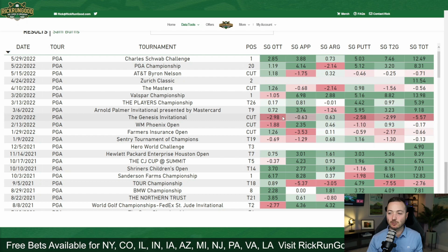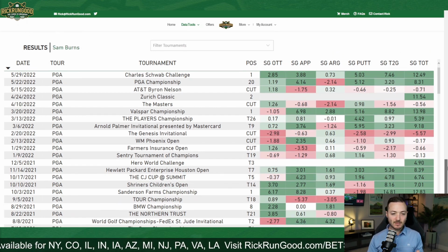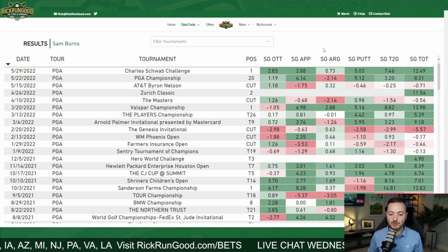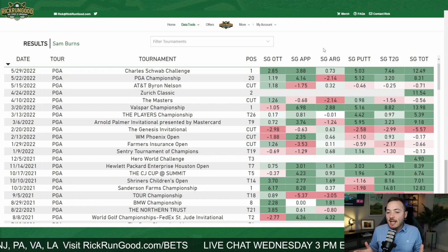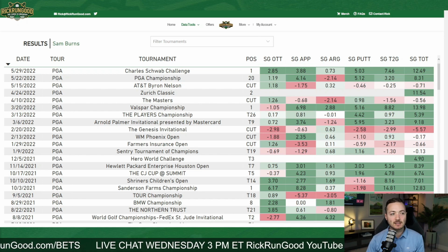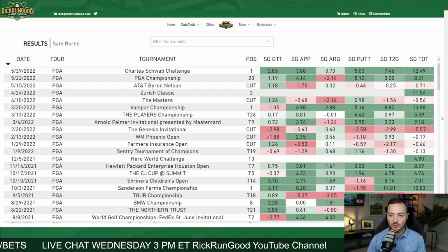So I don't know what you want to do with that. He had struggled at major championships. Basically, that 20th at the PGA Championship a couple weeks ago was his best major championship start, I believe, of his career. So he generally plays well and can contend immediately after a win. So I don't have any concerns there.